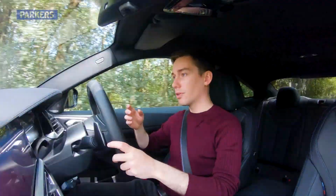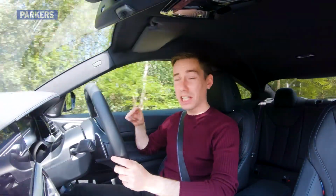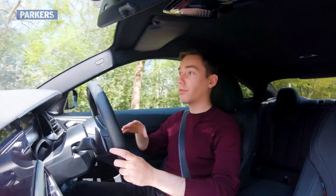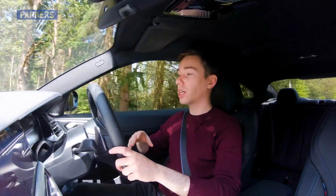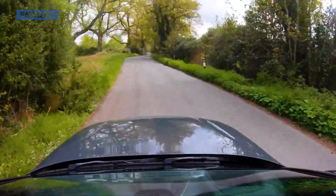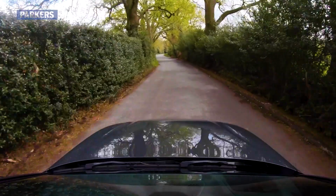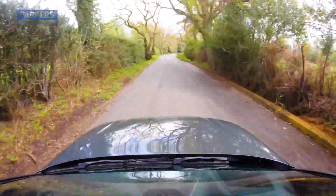I mean, put my foot down now, it's really not bad at all. I actually think this is quieter when you're putting your foot down at higher speeds than the petrol. So depending on what you're using them for, whether it's mainly slow speed driving or high speed driving, the diesel could actually end up being more refined, which probably isn't what you'd expect.